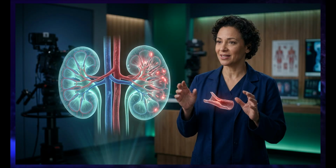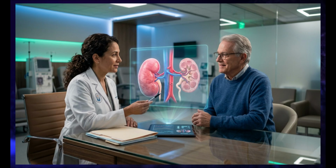The kidneys help regulate blood pressure by controlling fluid balance and releasing important hormones. At the same time, uncontrolled high blood pressure can damage the kidney's tiny filtering units. This creates a cycle where kidney problems may make blood pressure harder to control, and high blood pressure may further damage the kidneys. High blood pressure usually has no obvious symptoms, which is why it's often called the silent killer.